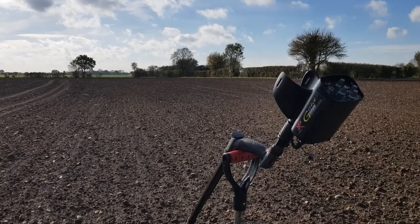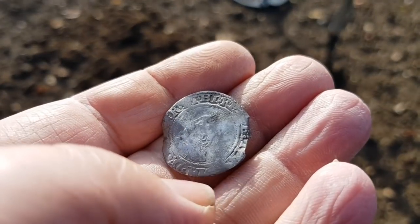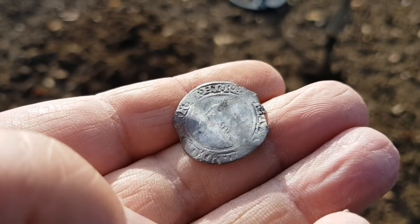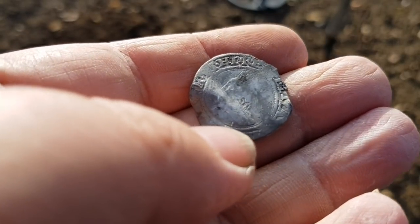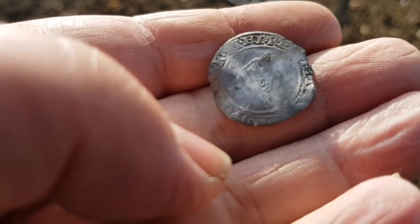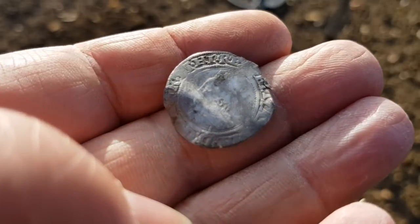Right then folks, I've just given this coin a bit of a clean up and you can see where it's come from. And it is, I'm pretty sure, an Elizabeth the First sixpence. How about that? You can just make out her head on the front of this. We often hear people saying that the Elizabeth the First coins, the portrait always seems to be rubbed out on them, and nobody seems to know why.